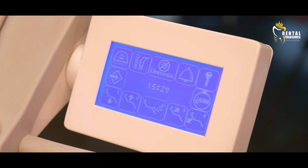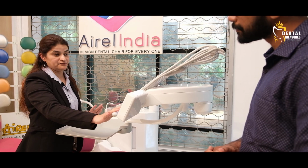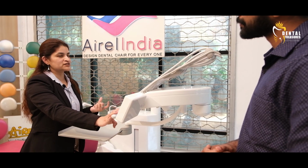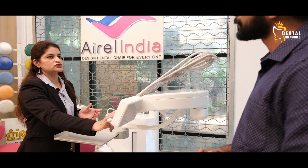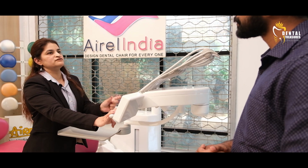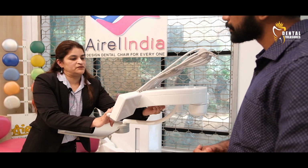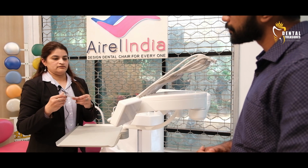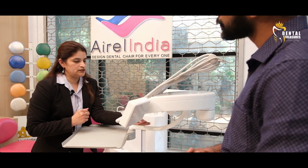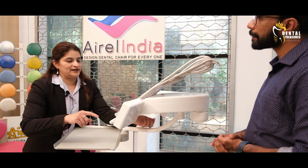So we have the different features, which is up, down and back front movements, and different chair positioning which can be saved by the dentist. It has a USB and a card, so each dentist who uses this unit can store his features based on his requirement. So the next time when they reuse this unit, their features will be reflecting on the unit. It has a protected password, so each card actually is just like a small card which is used by the dentist. So once it is inserted, all the features are reflected on the screen. So this is one of the features of the Airel dental chairs.